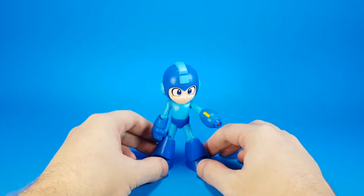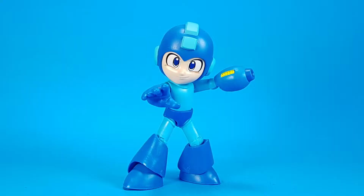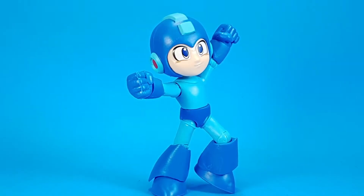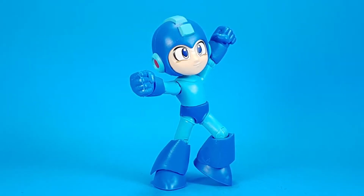So that's pretty cool. He comes with his extra hands here. One's an open hand. Every figure's got to have that action hand where the hand is open, and he does come with another closed fist to replace his Mega Buster. So all in all, it's a pretty good figure for the price, when you think it's not an expensive figure. It's a pretty decent figure.